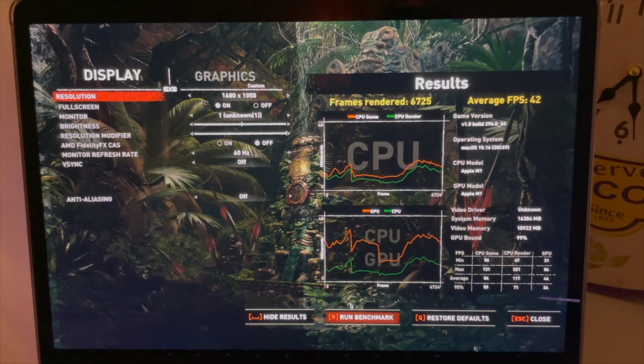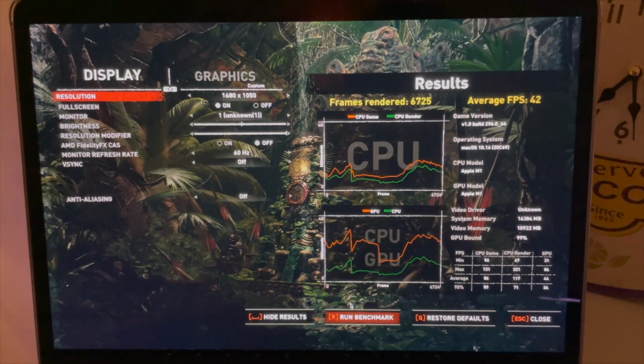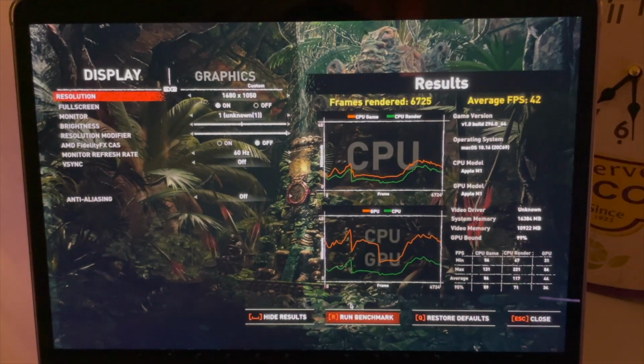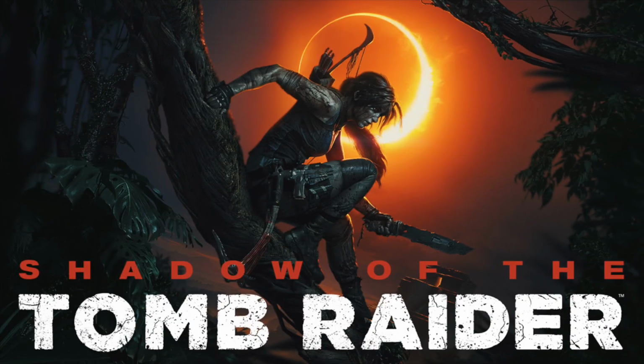We have our result. We have 42 average FPS. That is actually a quite good result, I would say, considering that Shadow of the Tomb Raider is a really high demanding computer game, even on really strong computers.